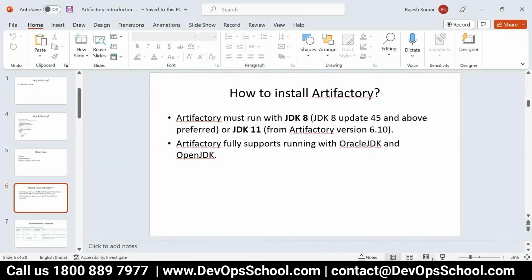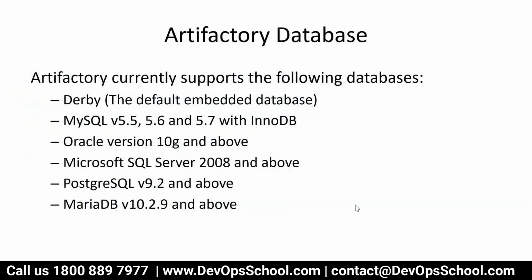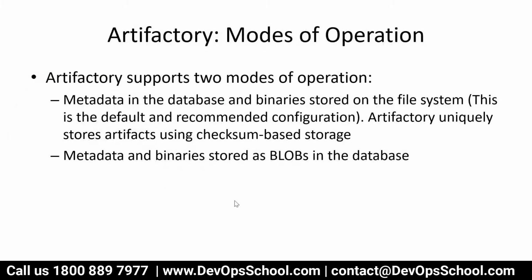Now, look at this. Some of the recommended hardware: minimum it should be 4 GB, and it depends on the number of developers you have. Accordingly, you can go for it. Now, Artifactory backend. You have multiple options available. For the database, you can use any of these RDBMS which are listed here: Derby, MySQL, Oracle, Microsoft SQL Server, PostgreSQL, MariaDB. By default, it comes with Derby, which is an embedded database. So if you don't have anything else, it will automatically start with the Derby database, which is packaged with it.